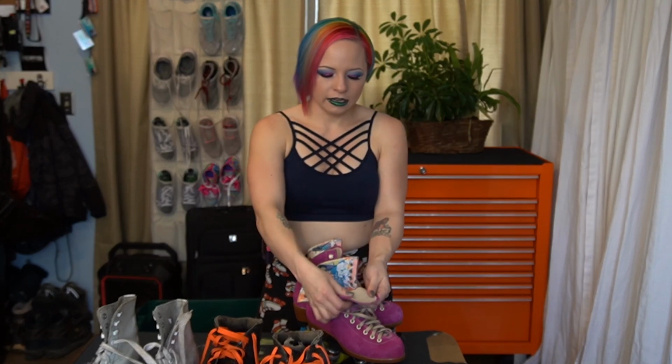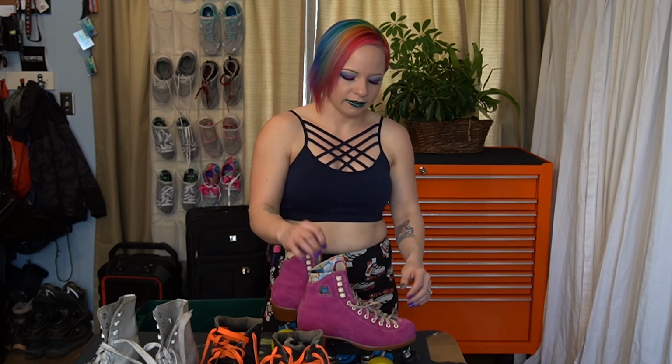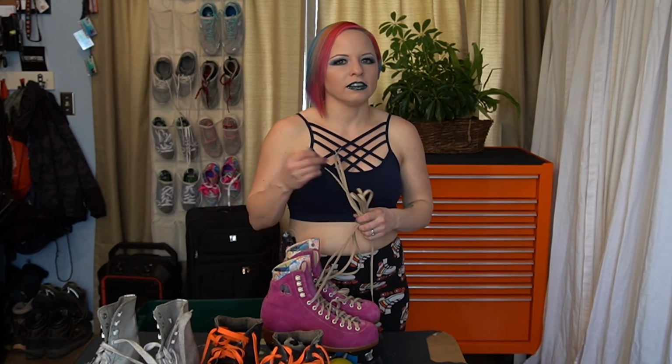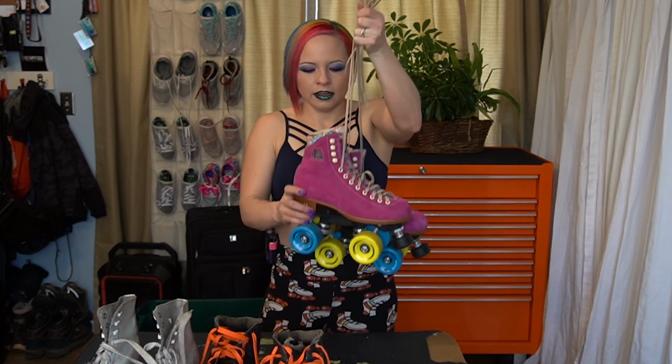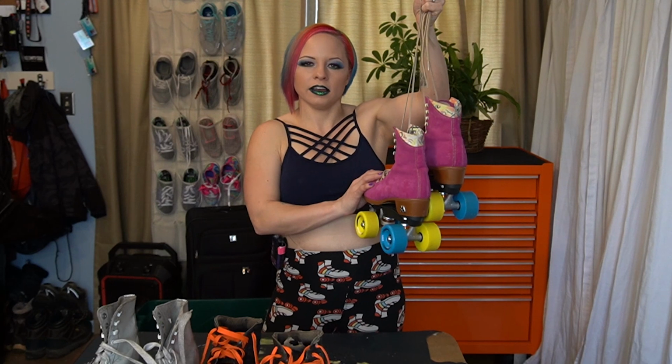The lining is right here and the tongue is rubber, and then this is a nice soft cloth. You got the M here for Moxie, beige colored laces, and these ones are really fun to do like artistic roller skating with or just recreational. They're really lightweight. The color is gorgeous. I just love them. And I can't wait for the summer when I hopefully find some more places outside with smooth concrete or something to skate more in these with.